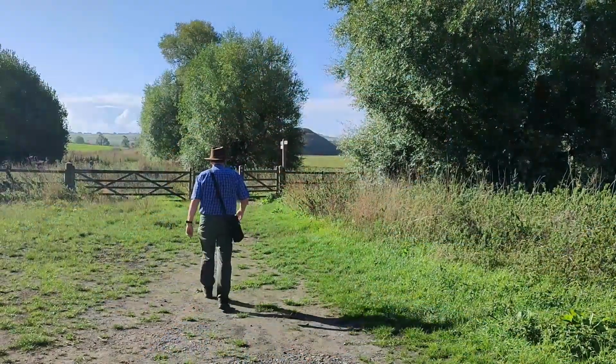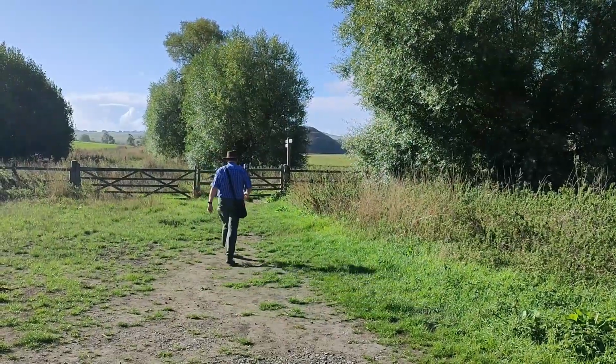Today, I'm taking you on the most historical walk of Avebury to West Kennet Long Barrow, and it's a great walk. So come with me and we'll have a good time. Now, I know everybody's done West Kennet Long Barrow to death, really, but this is a fantastic route to walk and to see what's going on.